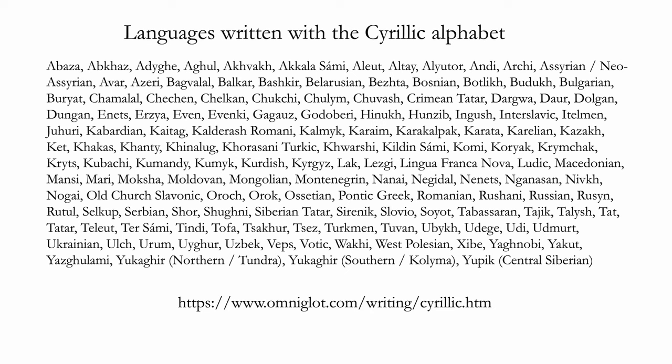And by the way, I thought it was interesting to see this list of all the languages around the world, historically, that were written with the Cyrillic alphabet. So if your ancestors appear anywhere on this list of places, then you can begin to understand the type of records you're going to find, if there are any records, will be in this particular language script.